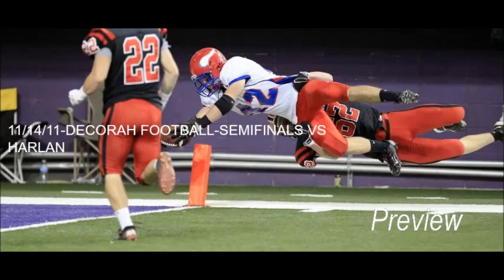5:54 to play. Alex Michaels will kick off from left to right to restart the ball game.